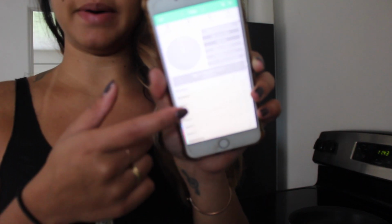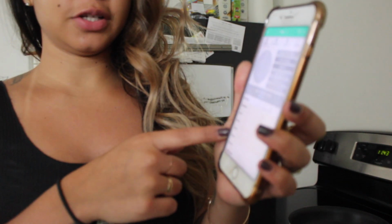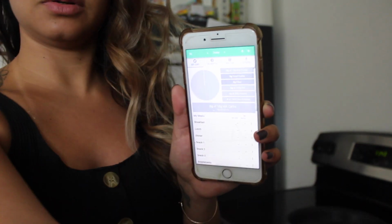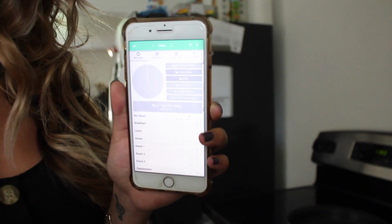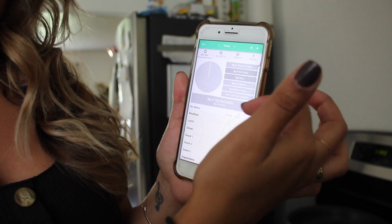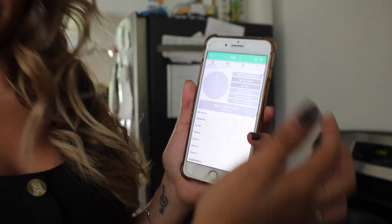It has everything pretty much separated by breakfast, lunch, dinner, snacks 1, 2, and 3, exercise, and then it has your net carbs. Hopefully it can focus on this. It has your carbs, your total carbs, your fiber, your fat, your protein, and your calories.